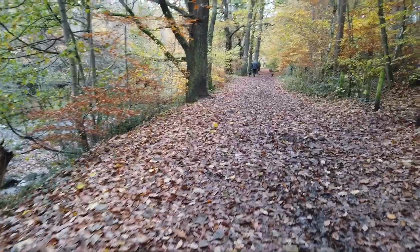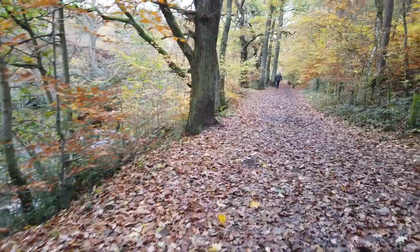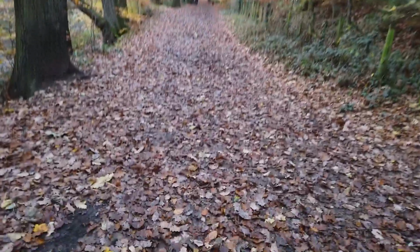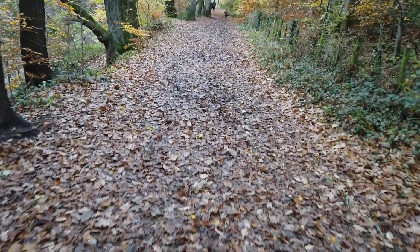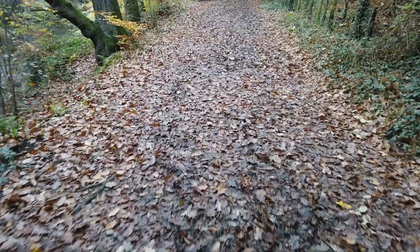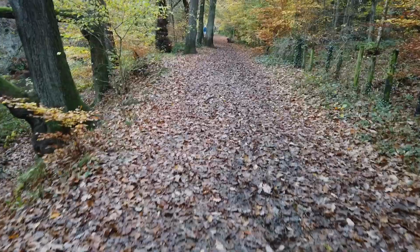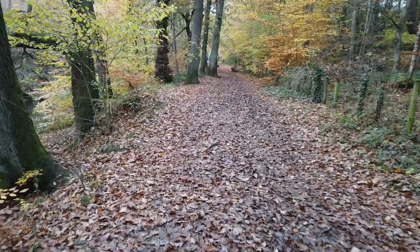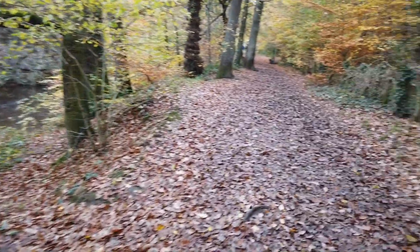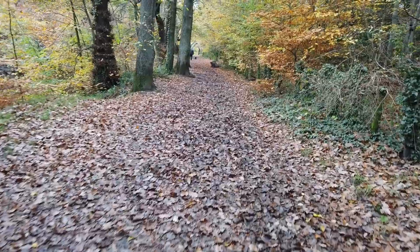Better than we had at the weekend when my plans was Roman Wall and Kielder, but couldn't walk either day. Very, very muddy, very soft under your feet, but the leaves is keeping the mud off the feet, if you like. But yeah, nice day.